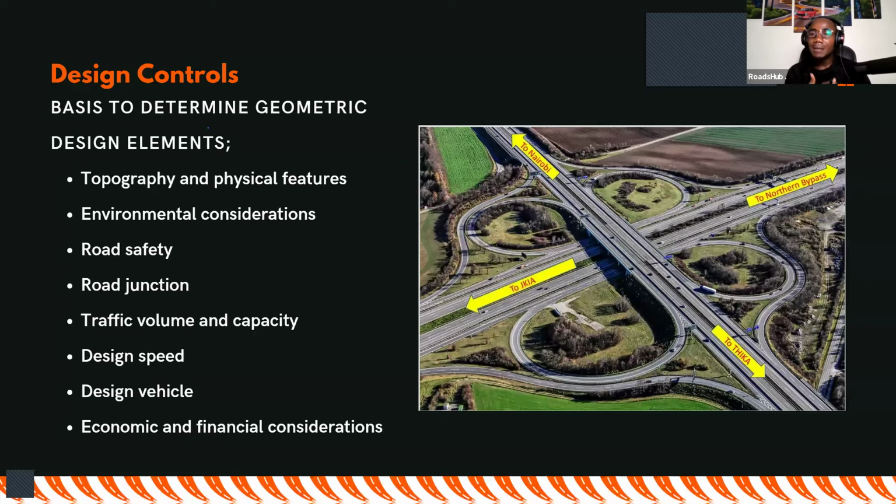The design speed is chosen, number 1, from the functional classification of the road. If your road is an international trunk road, what is the purpose? It is mobility. You want goods to be moved from one place to another as quickly as possible to facilitate trade. So as we are facilitating trade, because that is our role as transportation officers, how can we ensure safety of the road users? So therefore, we choose a certain design speed. And then over and above that, the most important is the economic and financial considerations. As you're choosing all of these parameters, how do you ensure that the projects that you're initiating are economically feasible and of course can be achieved under the given budget?